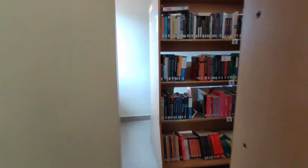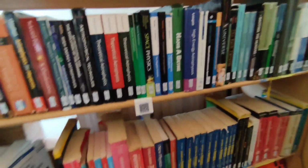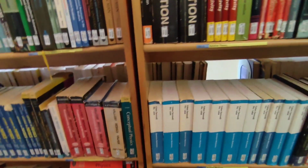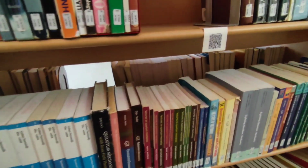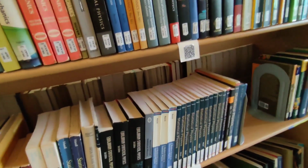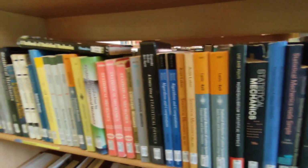That's about it for the library video. This is physics. See, Thiruvananthapuram, multiple copies, which is extremely handy for students here. Same, statistical physics, multiple copies.